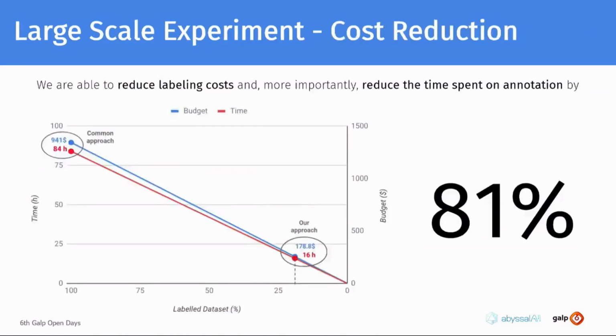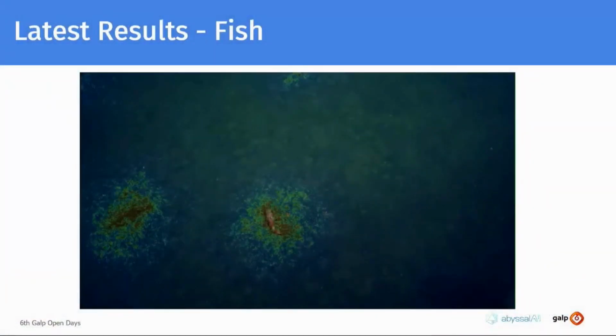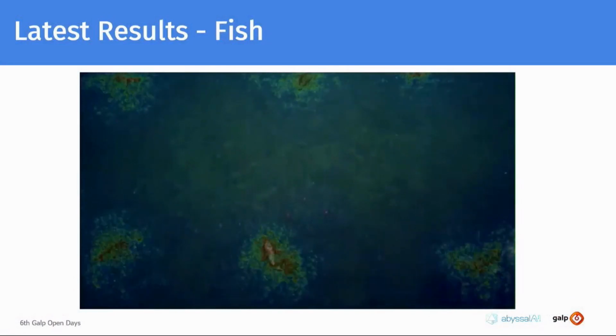In terms of cost reduction, we did a small approximation, basically, of what we would spend with random sampling. And this is what we actually spent with our method, so we can reduce the costs by approximately 80%. And with 80% less effort, we are getting results like this. This is the task of fish detection.